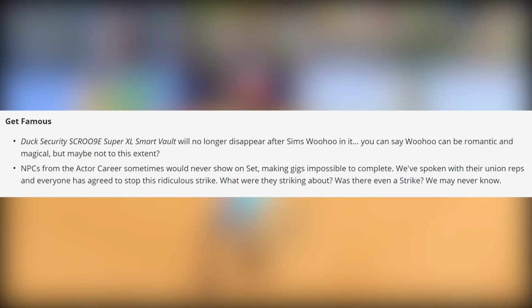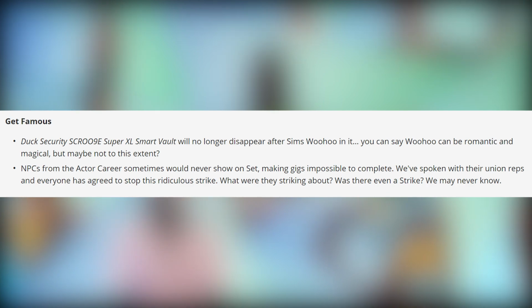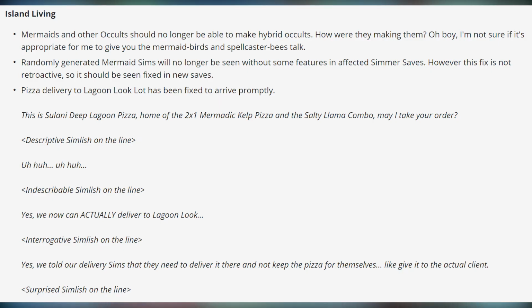NPCs from the actor career sometimes would never show on set, making gigs impossible to complete. We've spoken with their union reps and everyone has agreed to stop this ridiculous strike. What were they striking about? Was there even a strike? We may never know.